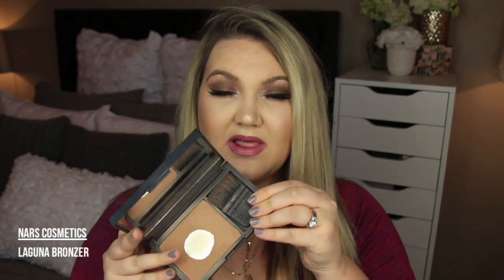Plus with this brush, I always travel with it because I can do contour, and then I take a big fluffy brush and bronze up the rest of my face, and it's just that perfect color, a one and done. Sometimes I don't like having to go to a contour shade and then go into a bronzer shade, so I like having it all in one.